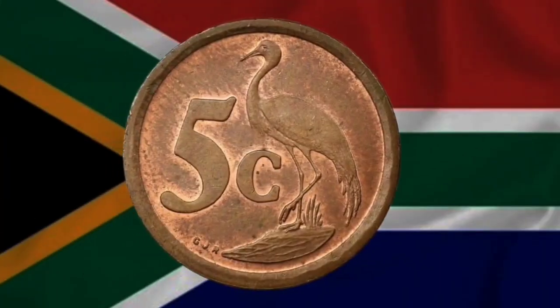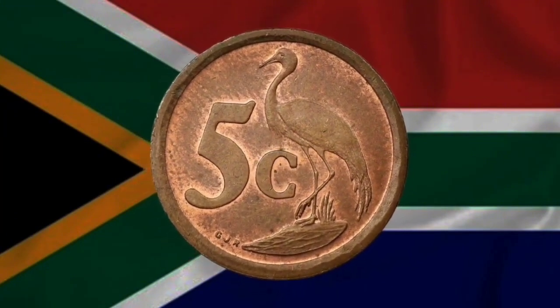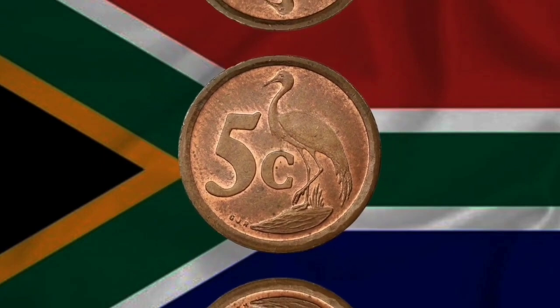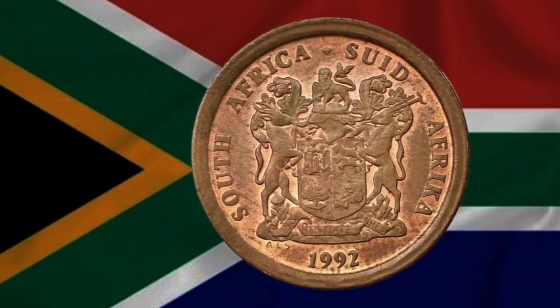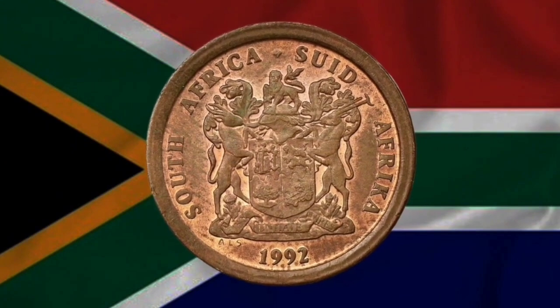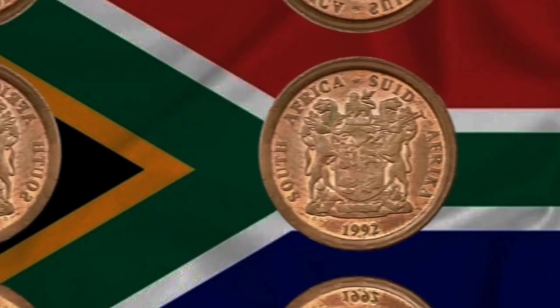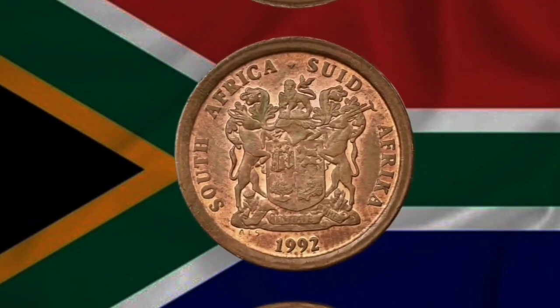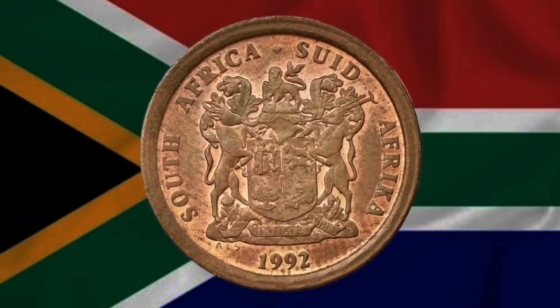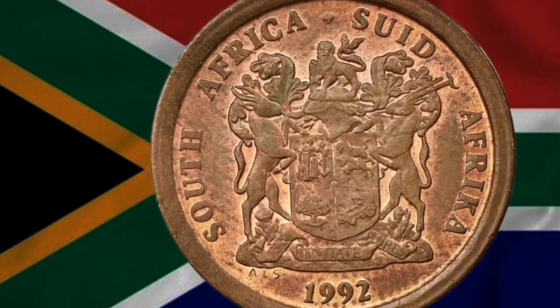Now the 1992 5-cent coin. This little copper piece might look simple, but it holds a surprising value and a rich historical background. The 1992 South African 5-cent coin was part of the currency series introduced after South Africa's political shift in the early 1990s. This was a significant era, marking the beginning of the end of apartheid and the restructuring of the country's identity, including its coinage.